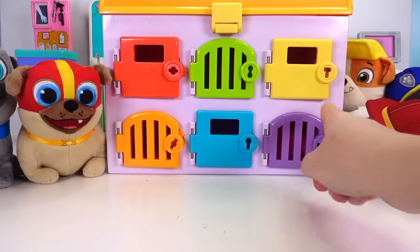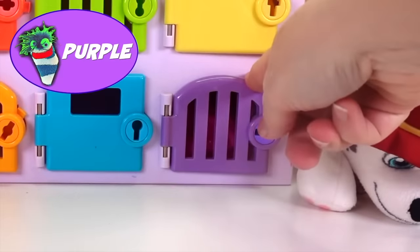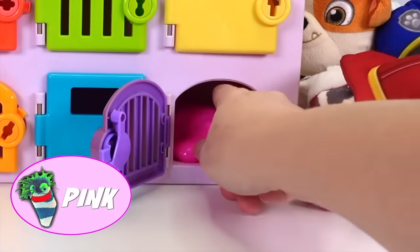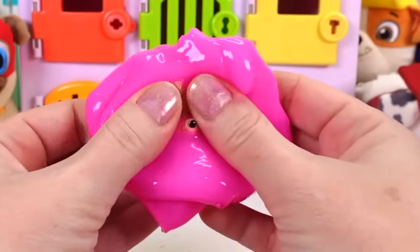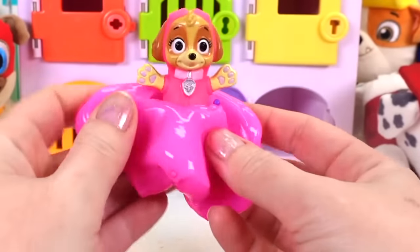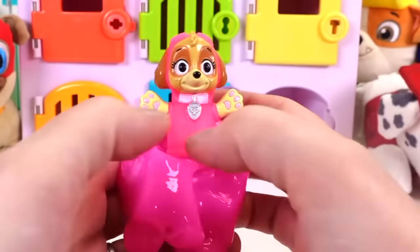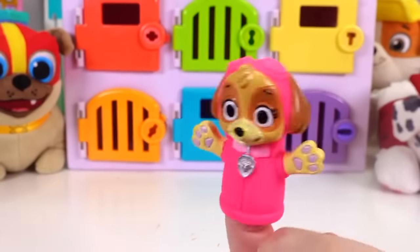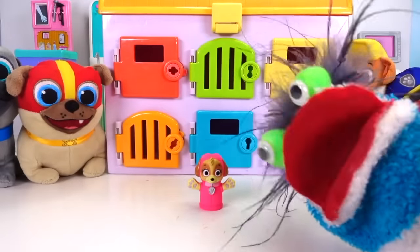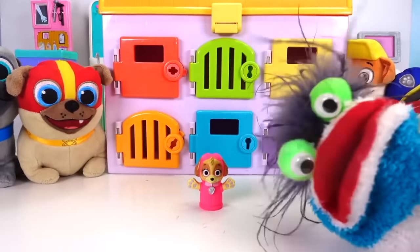That's right. There's one more pup in here behind the purple door. Whoa, look at the pink slime. Who is under all of this pink slime? Hey, I see somebody I know. It's Skye. Whoa, what's going on, guys? I'm so tiny and everyone else is so big. Don't worry, Skye. You just need a quick little checkup and then Fizzy will help you.